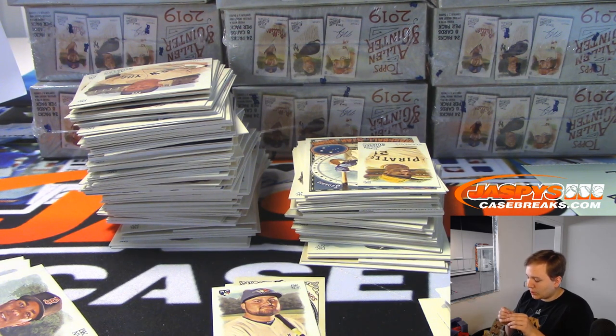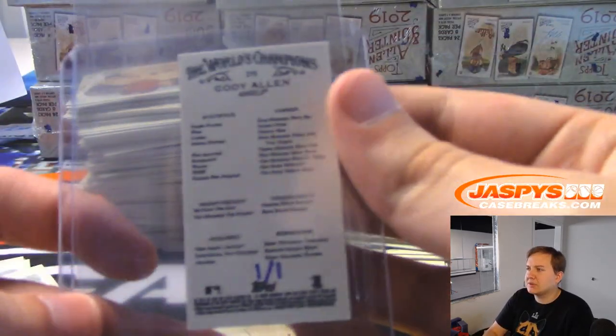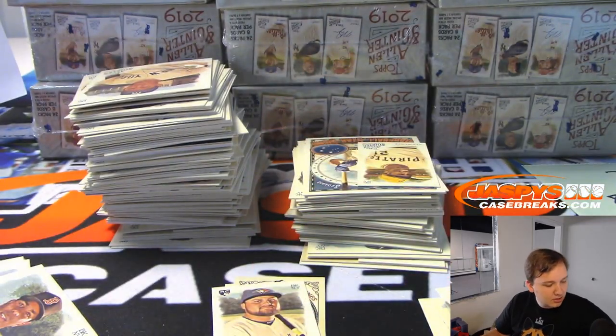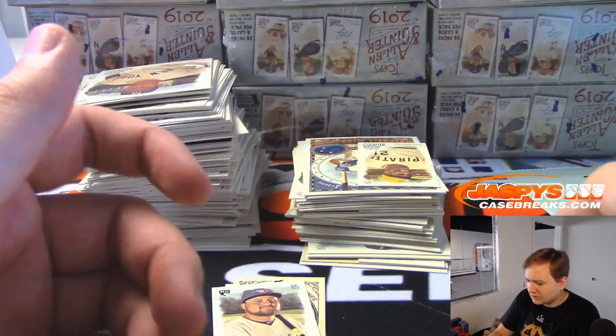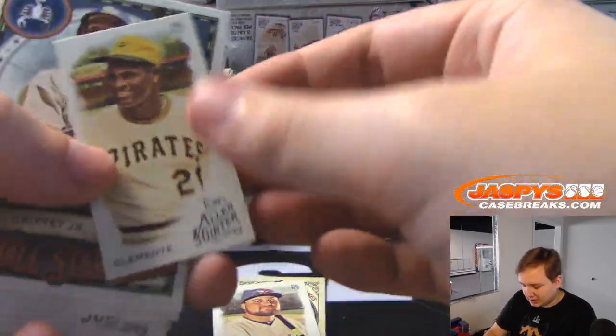Usually these come from rip cards. I don't know if I've ever pulled one outside of a rip card. I don't know if we have the mini top loaders, but we'll see. Nice. Hand-numbered 101, Cody Allen. Nice one, Eric. Well, that's a good start to this box. I don't know, to be honest, if that counts as a hit. I would guess not, but I guess maybe.